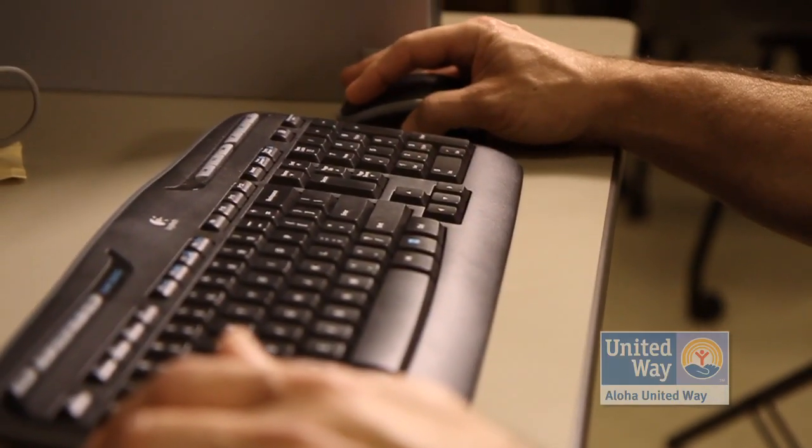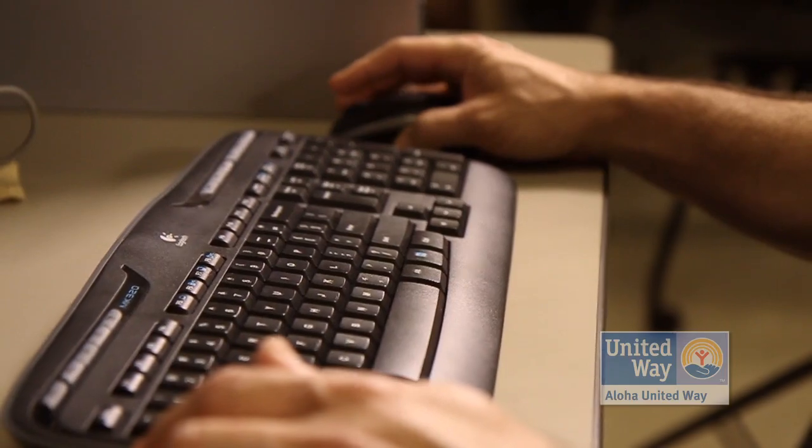It is a lot easier, it's faster. I think a lot of people nowadays with technology have that access, so it just makes it a lot easier and faster. It's secure. No one's gonna see what you're giving. If it's something very private to you, it'll remain private.